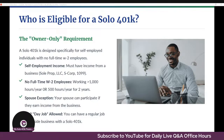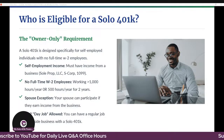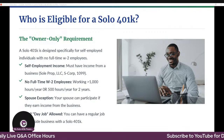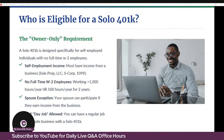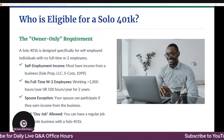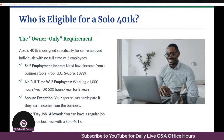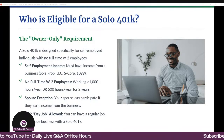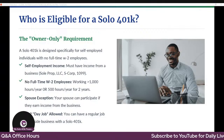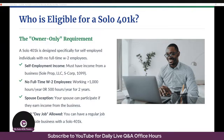The other piece of the eligibility equation is that there cannot be any non-owner, non-spouse, full-time W-2 employees. So a full-time W-2 employee would, of course, mean a W-2 employee as opposed to a contractor. So if this solopreneur themselves has independent contractors that are working for them, that's not going to prevent them from being able to set up a solo 401k. They could even hire W-2 employees as long as they're not working as full-time W-2 employees. So a full-time W-2 employee would be someone that works 1,000 hours or more per year with a year of service, or 500 hours or more per year for 2 consecutive years.